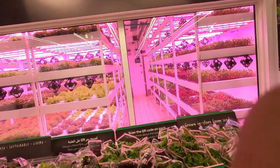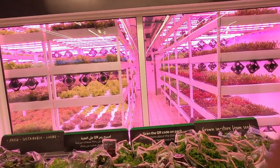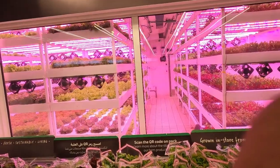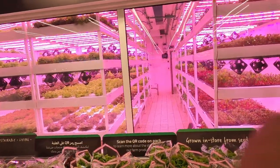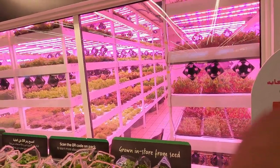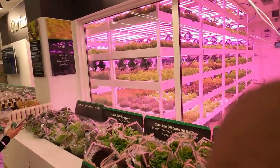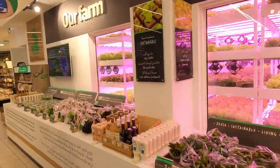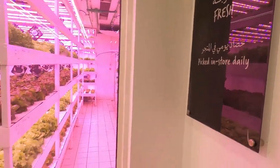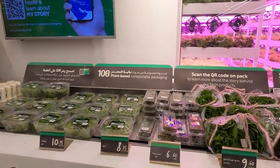This is a very special vegetable shelf, guys. So this is inside the supermarket itself. As you can see behind the glass door, these vegetables are grown in the store itself from the seed. So it's very fresh, straight from their store. You see that? Those are lettuce, rocket salads, and all those are grown inside the mall itself. Less water, sustainable, as you can see. These are very fresh.